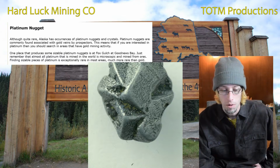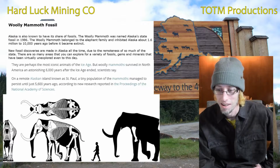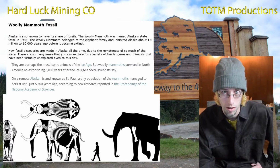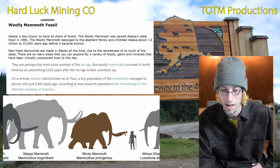So platinum nuggets, guys, that's freaking cool. Man, I have a friend in California who just found one in the creek the other day. Yeah, and it's actually a platinum nugget. It's pretty sweet. He's got a nice spot.